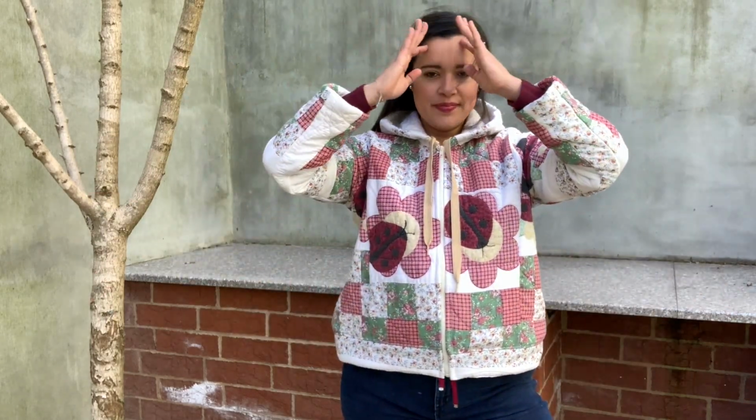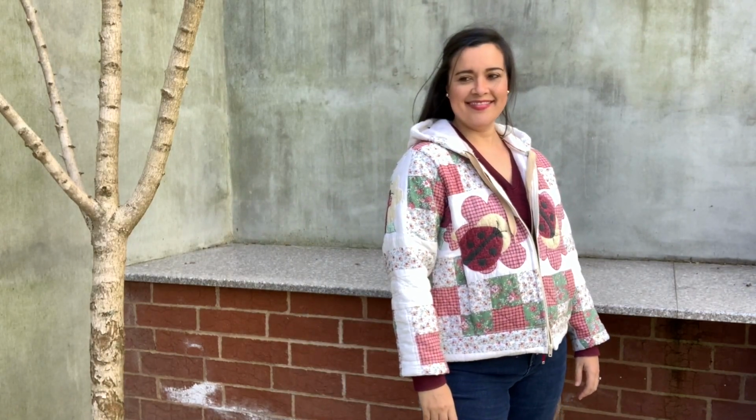So if you're going to attempt a quilt coat on your own, be sure to get the largest quilt you can find. You're going to want an entire head-to-toe look too, and you will use up every inch of that fabric. But that's going to do it for me today.